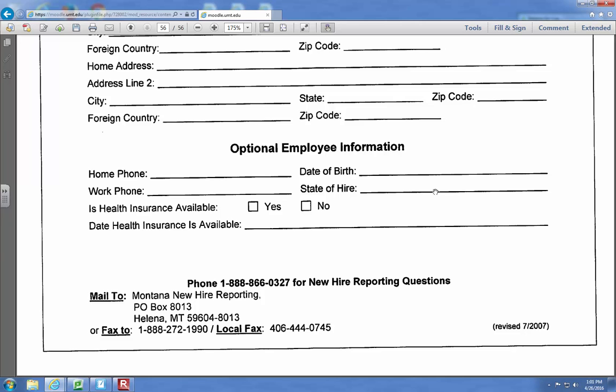As an employer, when anybody new comes on board, you either fill out this form, or I'm not going to fill out another form, I'm just going to take a picture of their W-4 because that's got all the same information, doesn't it? Address, social, everything. And I'm going to fax it here to Helena. And this is a year old, so I wouldn't doubt at all if now you're scanning and submitting them digitally. Okay? So you should be able to speak to the new hire reporting form. What's the purpose? Where do we send it? Why do we do it?